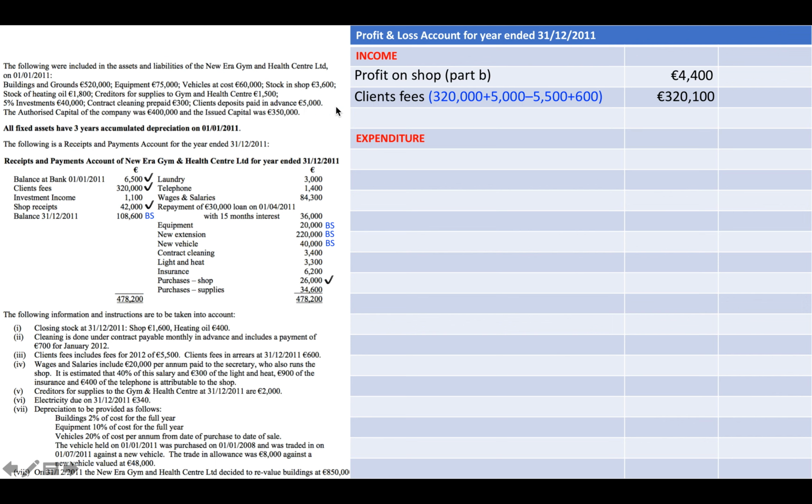That relates to this year. So we plus €5,000 there. Then we go down to the additional information and we have in part 3, clients' fees include fees for 2012 of 5,500. So that is next year. So we do not want to put that into this year's accounts because it relates to next year.